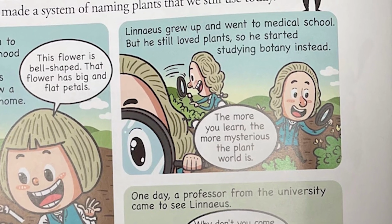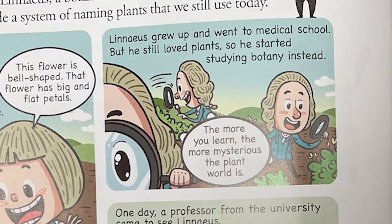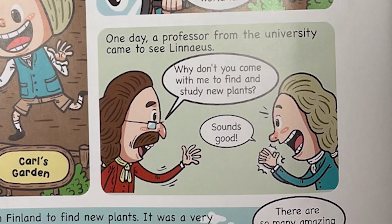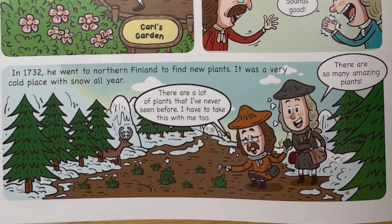The more you learn, the more mysterious the plant world is. One day, a professor from the university came to see Linnaeus. "Why don't you come with me to find and study new plants?" "Sounds good." In 1732, he went to northern Finland to find new plants.